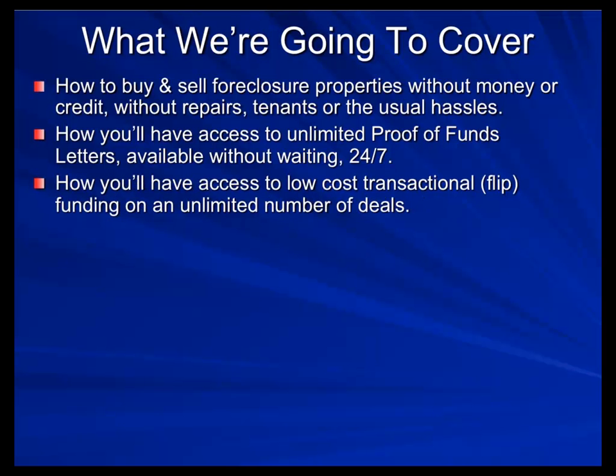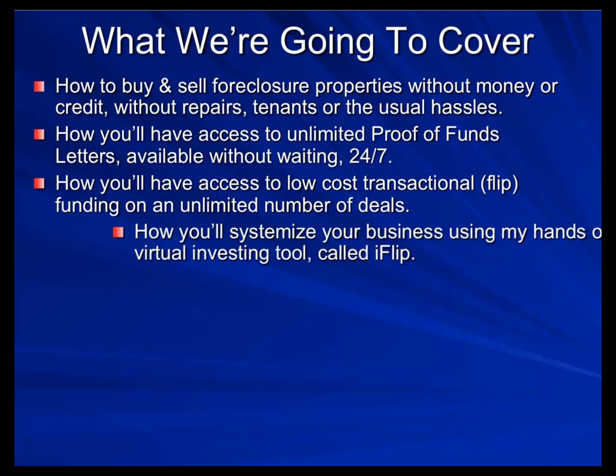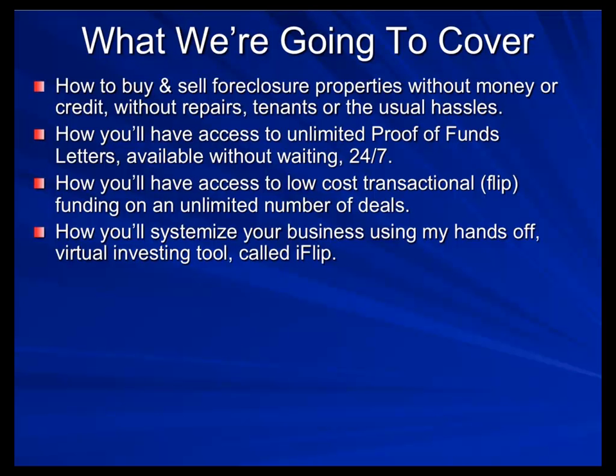We're going to cover how you'll have access to low-cost transactional or flip funding on an unlimited number of deals. That's same-day and multi-day funding. We'll talk all about that. We'll talk about how you'll systemize your business using my hands-off virtual investing tool. It is the platform on which you will run your business on autopilot, and it's called iFlip. It is the bomb. It is changing people's lives. It will change yours. And if you're an iFlip user, you know just how powerful this system is, and you've seen just how far we've come with this. It has evolved and become an absolute powerhouse. There is nothing in the business that even comes close.